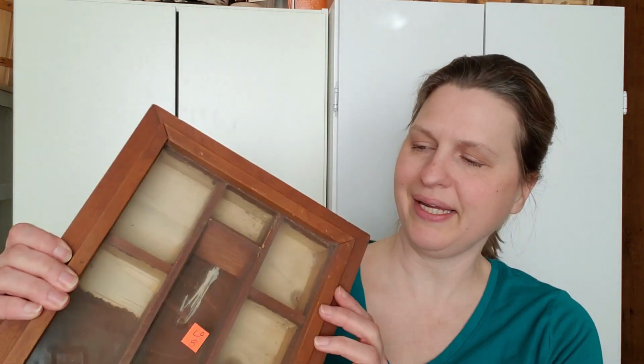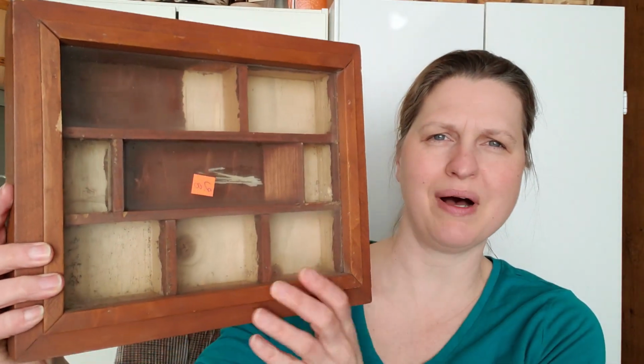So I love the color. It's kind of an amber color. This one had to come home with me because I haven't been finding too many amber glass items. So this was $2.50.